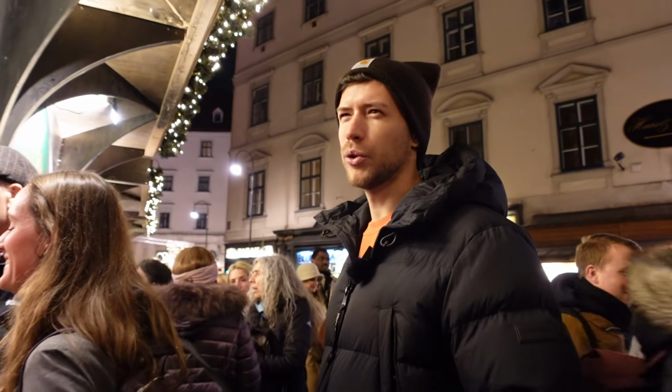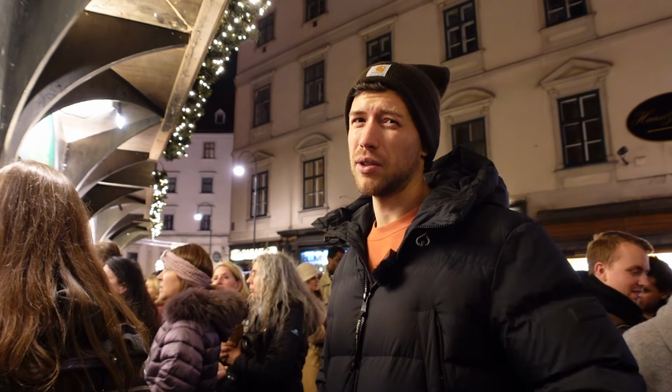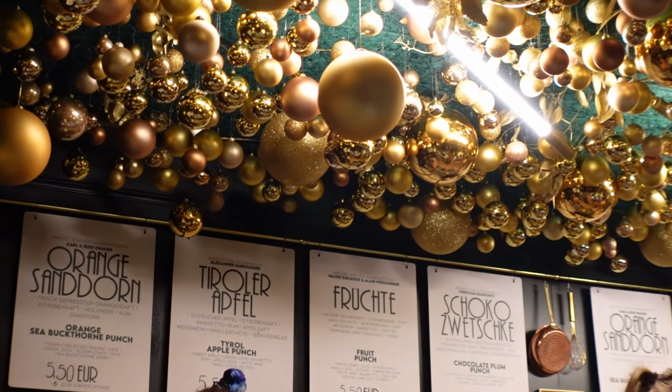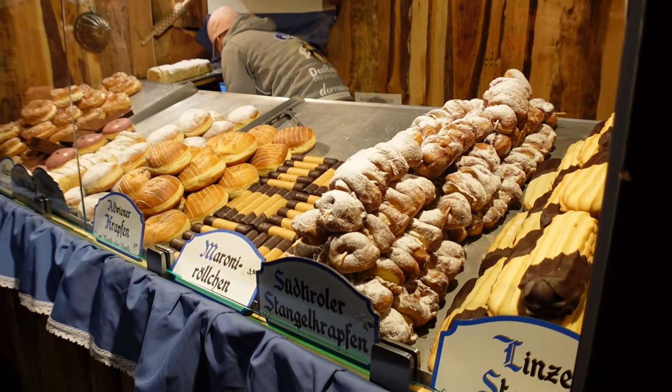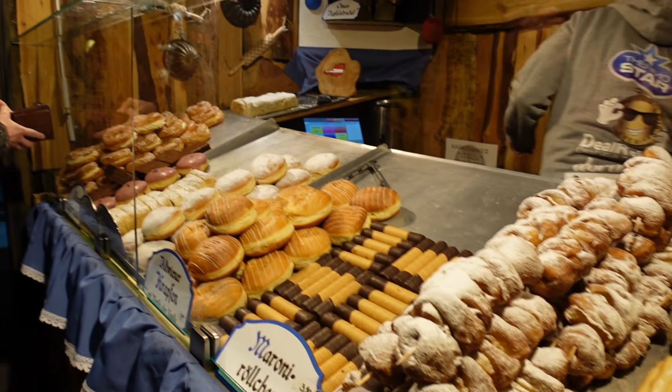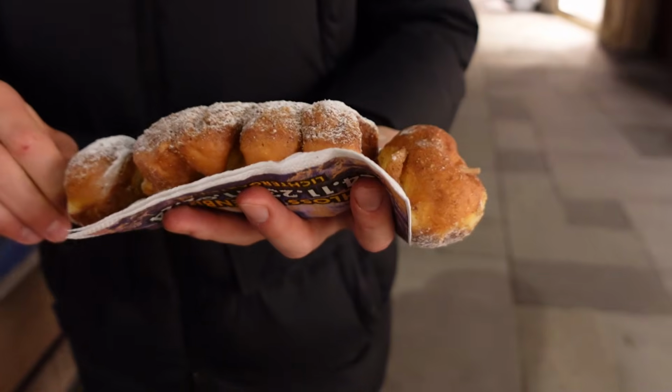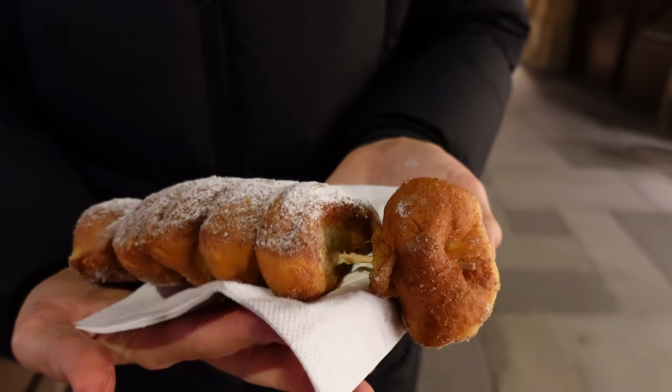I think I'm gonna get the fruit punch. It's a little bit annoying that it costs €5.50 and the deposit is €5, so you're always gonna get change back. Chocolate plum punch, Tyrol apple punch. Okay, so I think we found some contenders for this evening. God, it's so heavy. It's like a Krapfen, which is the equivalent of a donut.